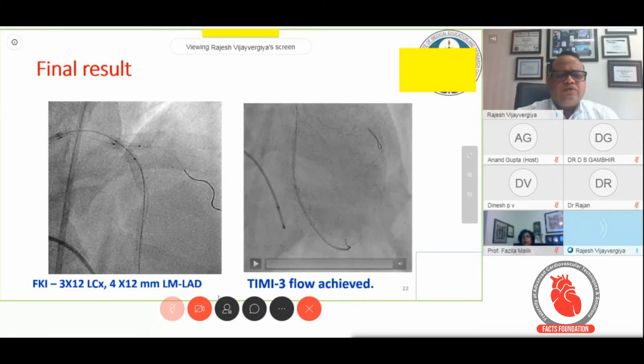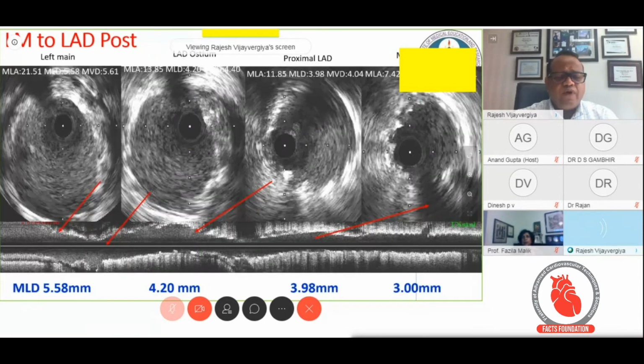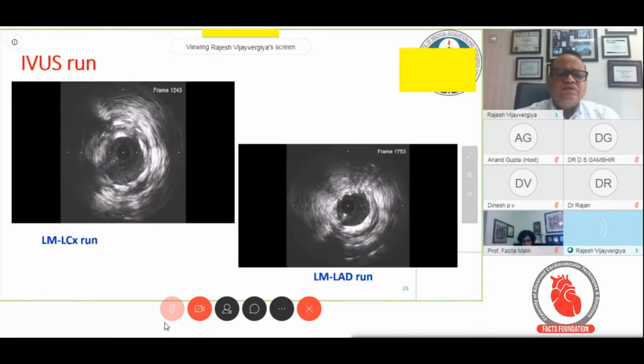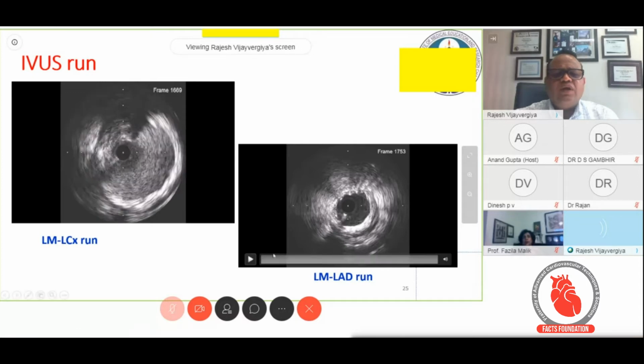Final IVUS was done across the LCX and LAD. Mean luminal diameter of the LCX was 3 millimeter. Mean luminal diameter of the left main was 5.58. Ostial LAD was 4.2, 3.98 is the proximal, and of course mid to distal LAD it was a 3 millimeter size of the vessel, which was achieved following stenting. This is the IVUS run across left main to LCX. And this is across the left main to LAD, well-opposed stent across both the vessels.